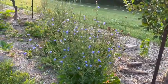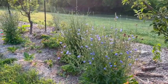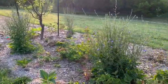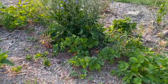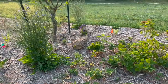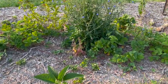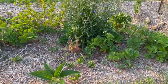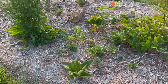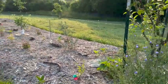Look at this chicory. It's huge. Strawberries are doing okay. It's been extremely dry here, like desert dry, and it's not good for strawberries because I want them to spread and they have to have a little bit of moisture to send a root down. But nothing I can do about that.